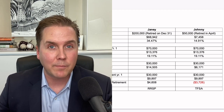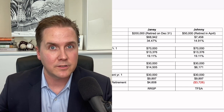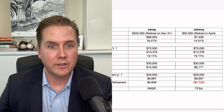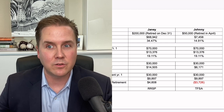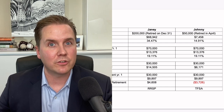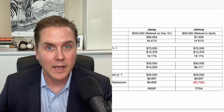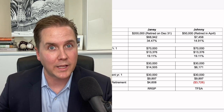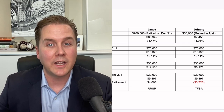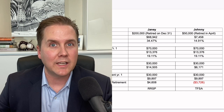He simply just puts that money into his RRSP account, and he deducts that contribution from his income this year. So making that contribution will result in tax savings this year of $6,171. Now let's assume that, similar to Janie, he wants to turn around next year and take that $30,000 out of his RSP, adding to his $70,000 of planned income next year. That's going to result in additional taxes of $9,897, just like Janie. And what you see here is actually a tax loss.